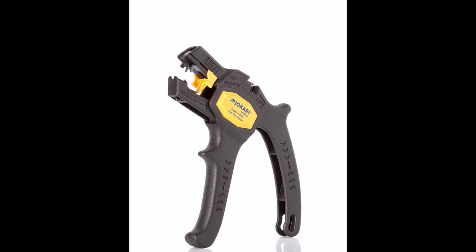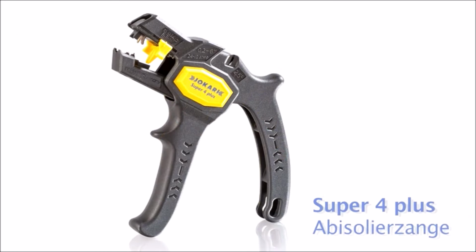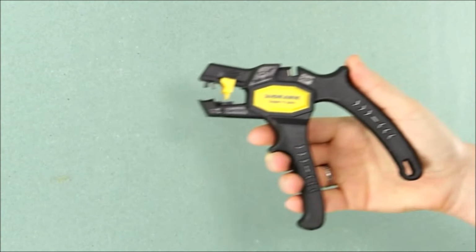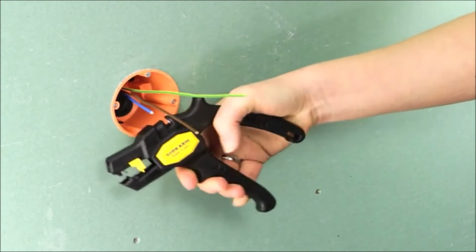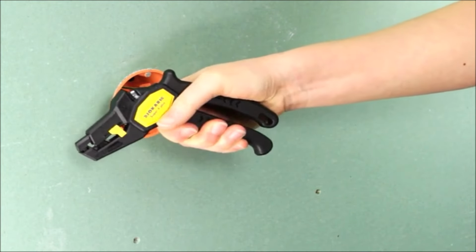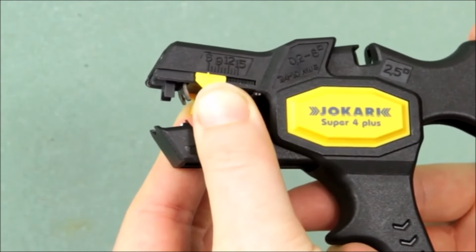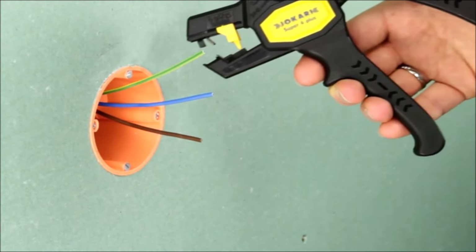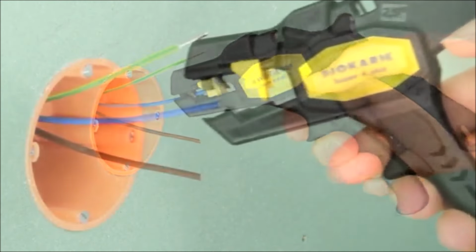Number 4. The Jokari 20050 Ergonomic Super 4 Plus Automatic Wire Stripper is an essential tool for anyone working with wires. Designed to strip wires ranging from 0.2 mm to 6 mm in diameter, this wire stripper ensures precision and ease of use. Measuring 16.5 cm in length, 14 cm in width, and 2.7 cm in height, it's compact yet powerful. One of the standout features is its ability to cut wire cross-sections up to AWG 14, 2.5 mm². The adjustable length stopper allows for consistent and precise stripping lengths, ensuring your work is accurate every time.